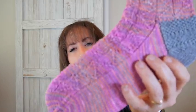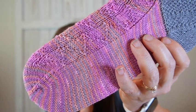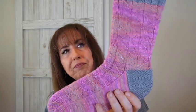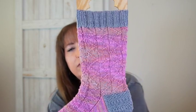And then I did 5 repeats also from the pattern on the foot. I wear a women's 7.5/8, and so that's what I did the foot in. But yeah, I really love how this turned out. I love the colors. So yeah, I've got those.